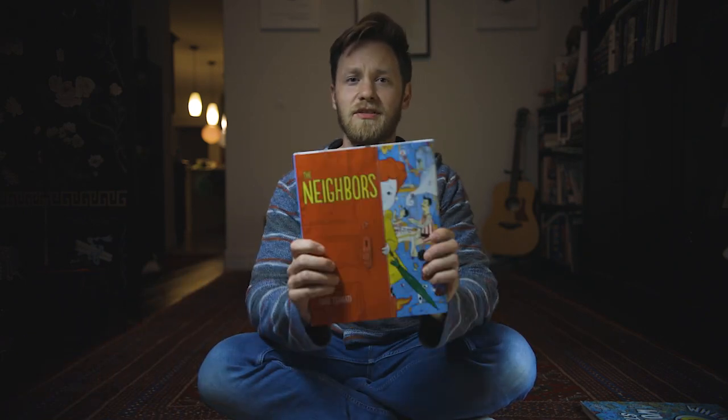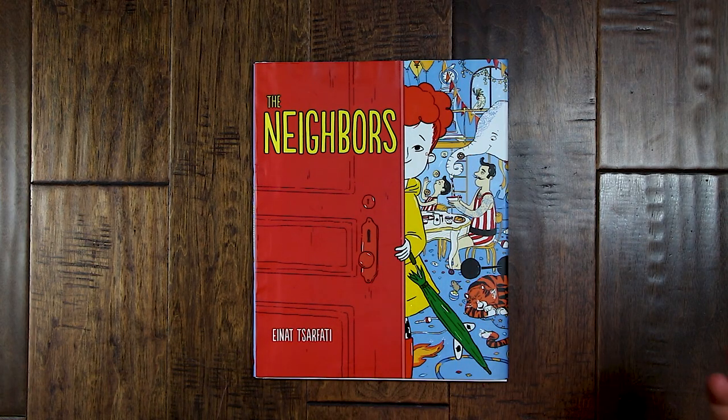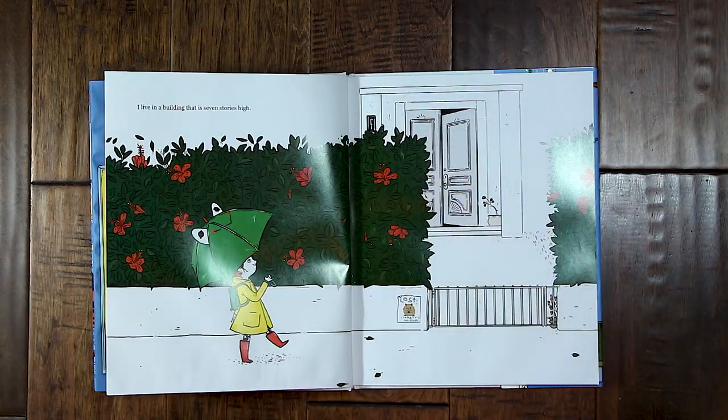Now, book number three, like I said, not technically a search and find, but I have a heck of a time just looking at the illustrations in this book for some time. The Neighbors by Einat Zarfati. This book follows a little girl as she goes up. She lives in a building that is seven stories high, and she traverses all the way to the top, stopping at each door, which is different, and telling you about the inhabitants of that apartment, which are just very creative. From a pirate living with his mermaid girlfriend to this family of thieves that love Egyptian artifacts.